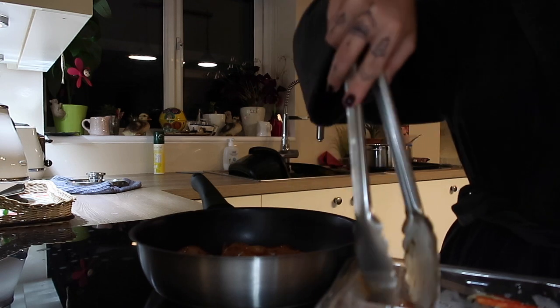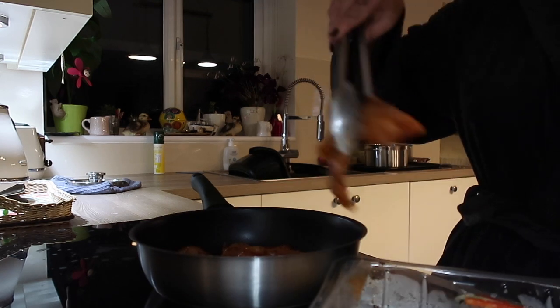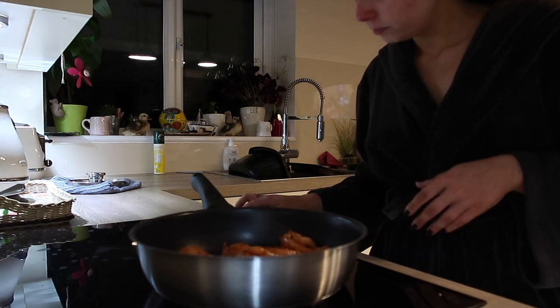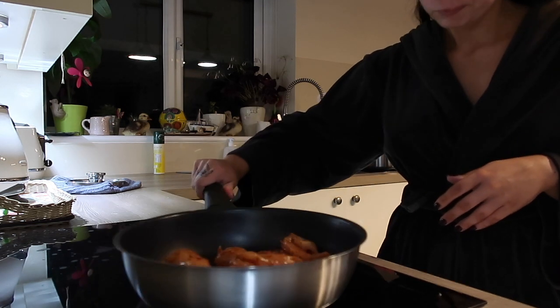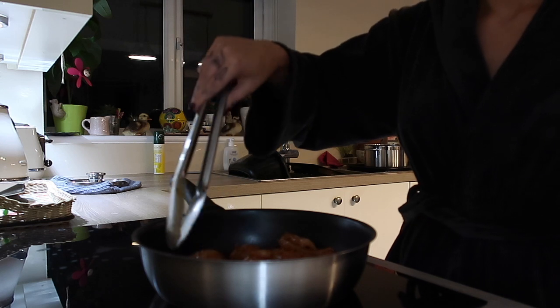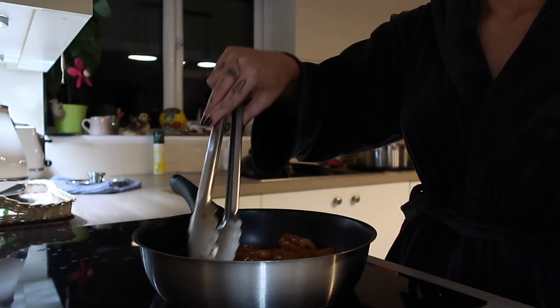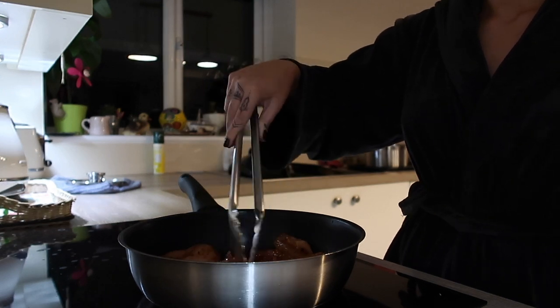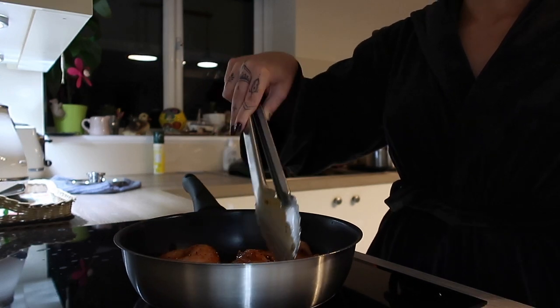I will firstly just add the chicken on its own, as that will obviously need to be cooked longer than the onions and the peppers. I do just add the chicken into a frying pan on quite a high heat, turning it every 2 to 5 minutes, just until it begins to go a bit burnt.